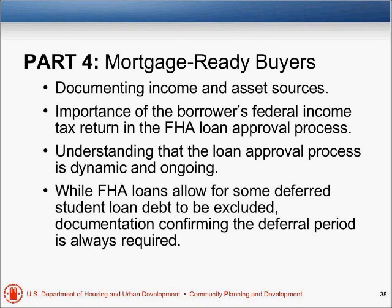Another critical thing is understanding that the loan approval process is dynamic and ongoing. People often ask me, how will I know when my loan is approved? And I'll, somewhat facetiously, say after you've been living in the house for a month. It's really true that up to and including the day we close, the borrower's income, assets, and credit will be completely updated and reevaluated. So buying that big screen TV, or changing your job status, or changing your assets in your bank account prior to closing could really jeopardize your loan approval. So it's important that home buyers understand that.